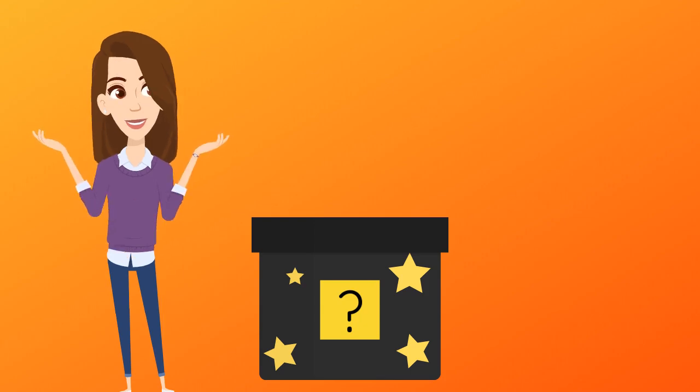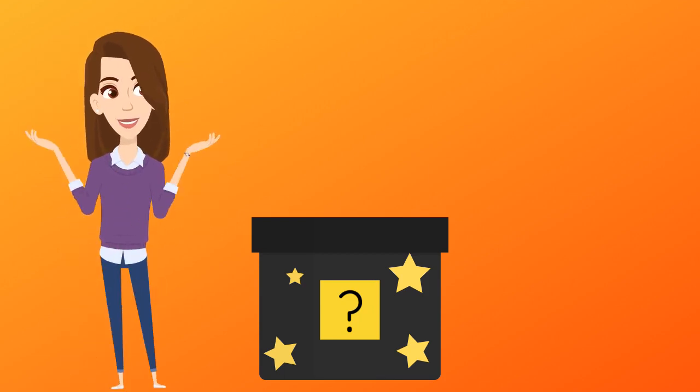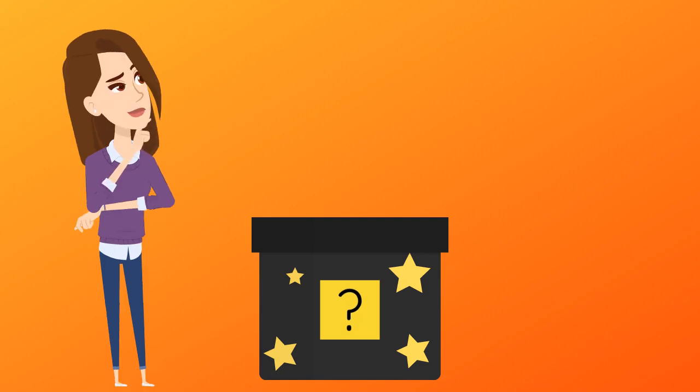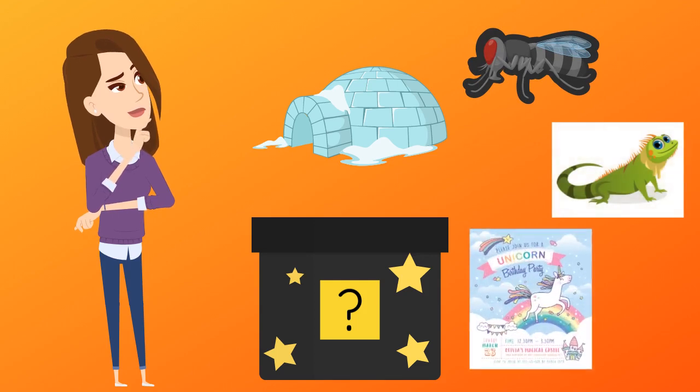What's inside my magic box? Magic box, magic box. Can you guess the sound that we are learning today? What sound can you hear at the start of these words? Igloo, insect, iguana, invitation.